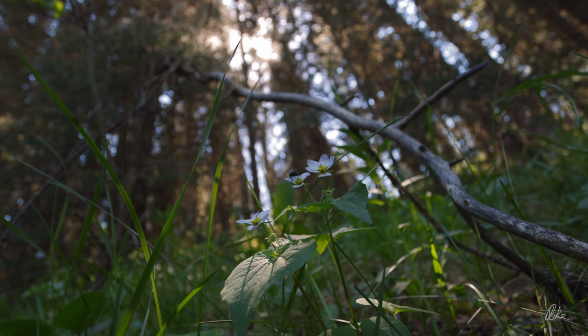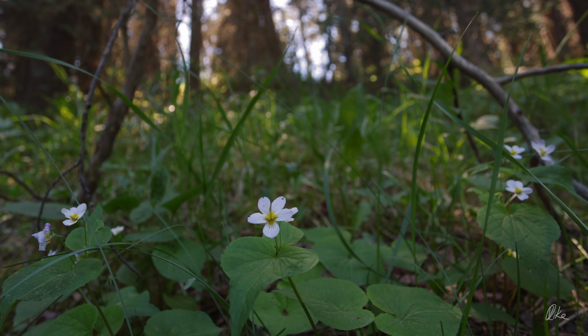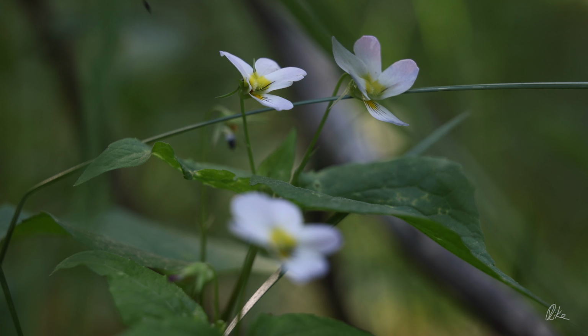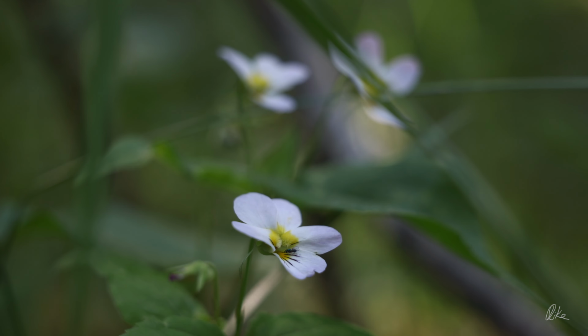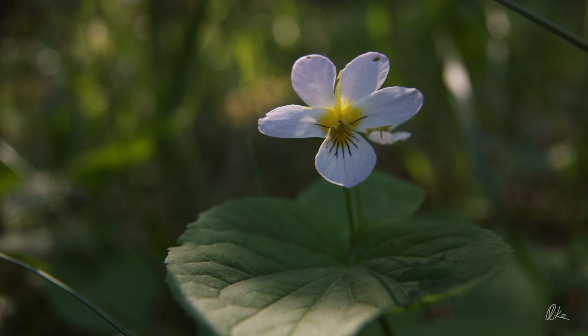Like these little violets. There's quite a bunch of them, these little fingernail-sized Canada violets. They like it here in the forest where it's cool and damp. And a little splash of sunshine doesn't hurt either.